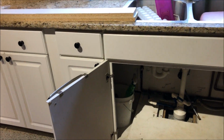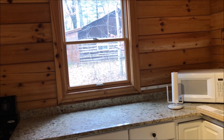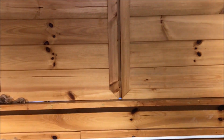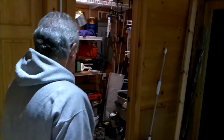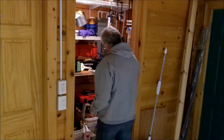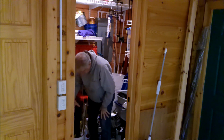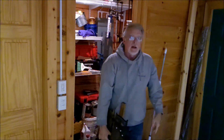So one of the things I want to get done this winter would be nice is I could put the kick plates on and put the bottom trim on the windows. Got 2 windows and the pass-through window. Get started. First thing I want to do is try to get everything out off the floor. Bring it out into the kitchen. Start sorting through what we've got and what I need.